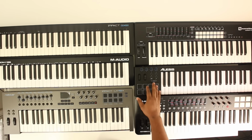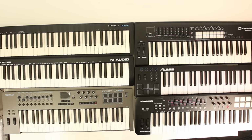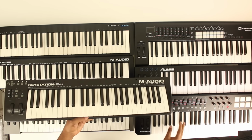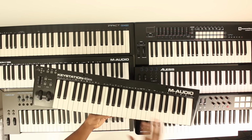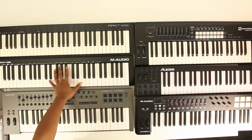Going down next, I would really go with the M Audio 61 here. Well, before that, actually, I would go with the M Audio 49 before that, because it's actually similar. It's actually the same keybed that's in this one. These are the exact same keybeds. This 49 and this 49 are the same keybed. So that's something to think about there. And then I will go with the M Audio 61 after that.